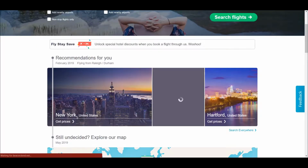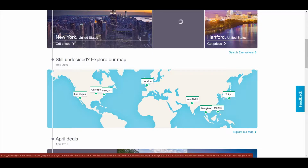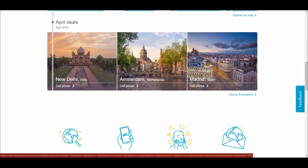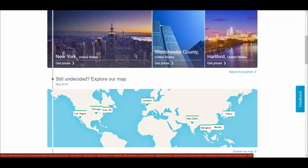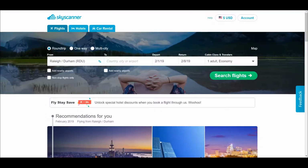They also tell you about recommendations where you can fly depending on where you have the nearest airports, and this is very useful, friendly. It's very helpful, and I enjoy using this front page. So we're going to move on to the next stuff.